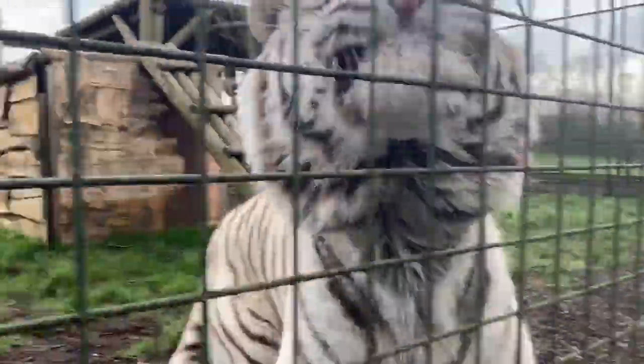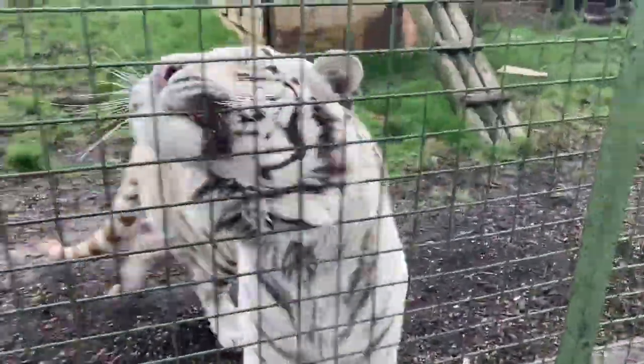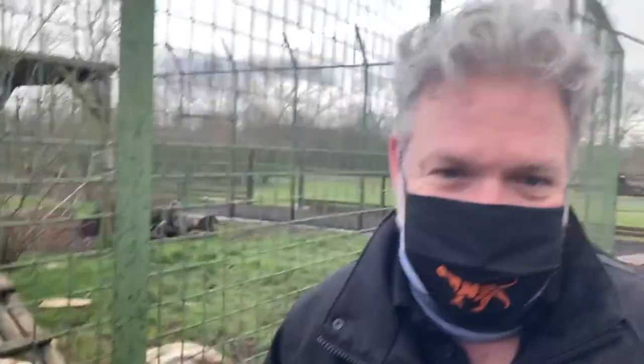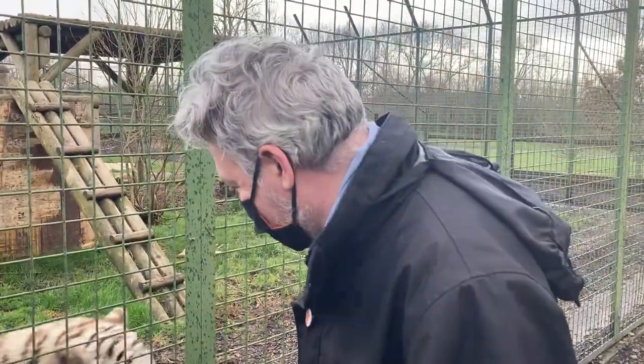From Paradise Wildlife Park, for those of you up there, he was a favourite for hand feeds, and still a favourite down here. He's staying with us now. Here he is, hello boy. Very excited to get a bit of a hand feed. Like I say, it's been a while for a lot of these guys.